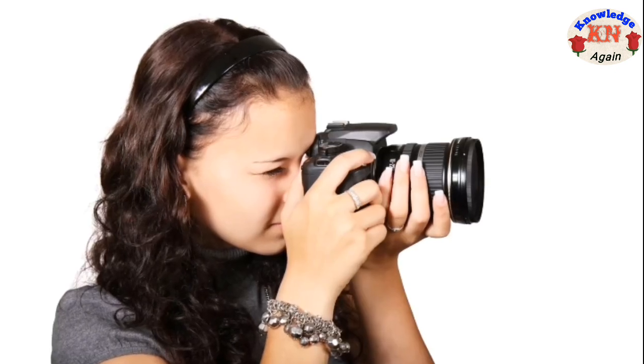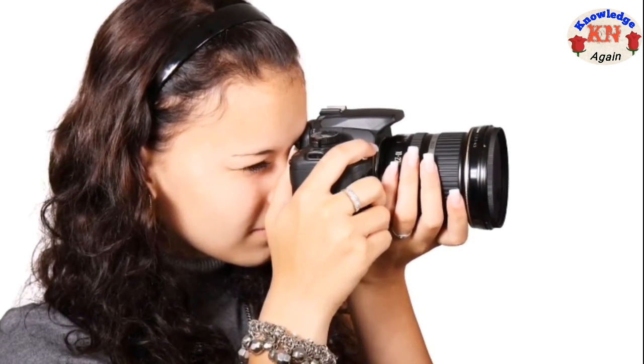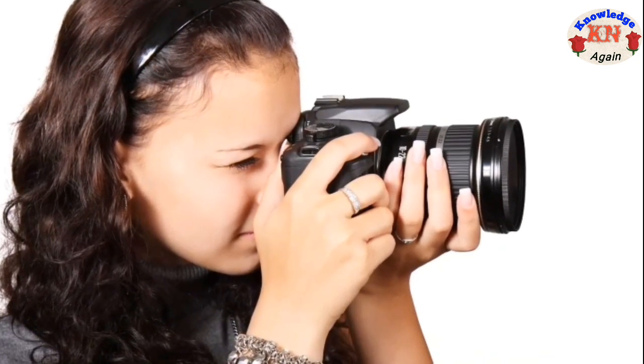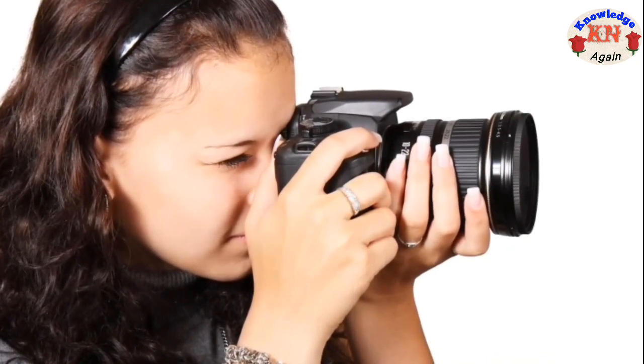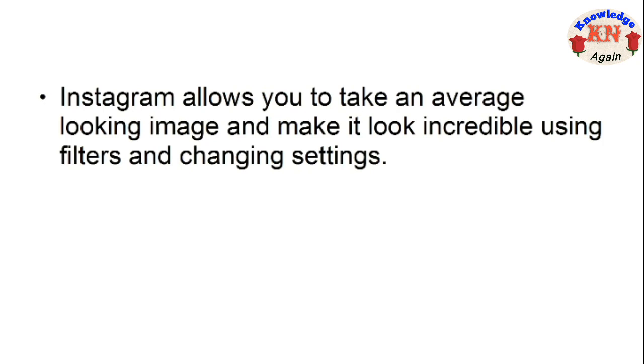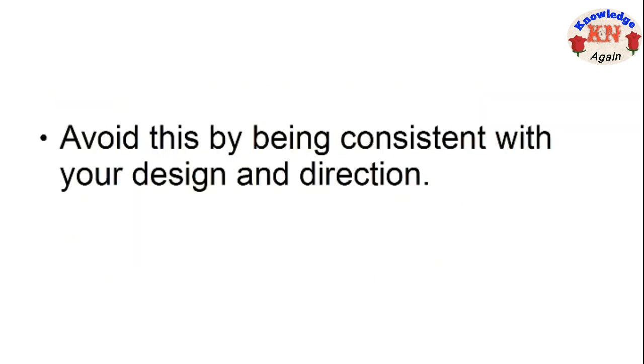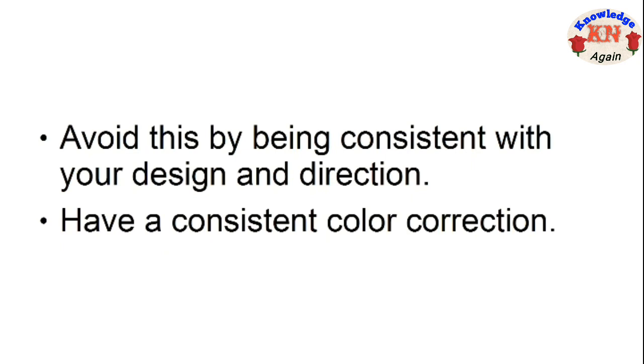1. Get a good camera. The first tip is to get a good camera, presuming you are making the images yourself. While you can get by to some extent with a smartphone, taking stunning high-definition images with macro effects and more will be much more effective. 2. Have a consistent look. Instagram allows you to take an average-looking image and make it look incredible using filters and changing settings. This has a lot of potential for creating a stunning account, but it risks resulting in a somewhat chaotic and disorganized look. Avoid this by being consistent with your design and direction. Have a consistent color correction.